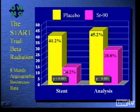The START trial, another trial looking at radiation treatment, one of several. This uses beta radiation, which is a much more friendly type of radioactive source to use. This is strontium-90, which is a beta emitter, as I mentioned. And this looks at the angiographic follow-up in restenosis at 8 months following treatment. This is in in-stent restenosis patients. As you can see, if you look at the stented area, there's a significant decrease in the subsequent restenosis rate angiographically from about 41% down to 14%.